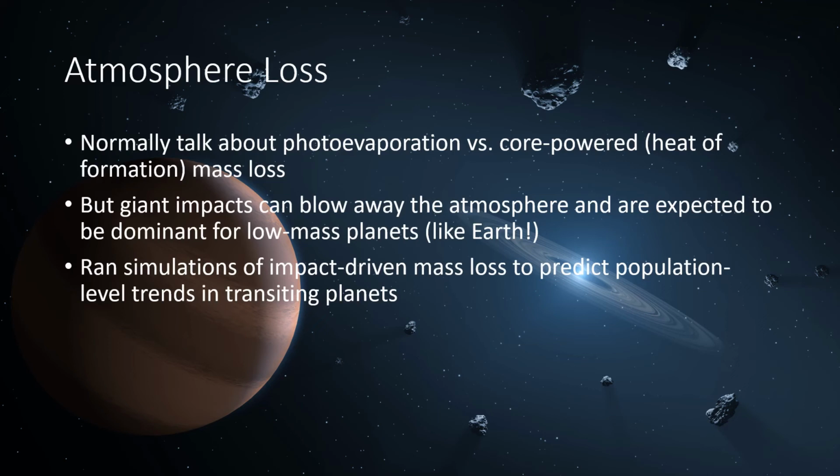An impact on that scale can blow away a large part of the atmosphere just because it's hitting the planet really hard. And importantly, for low mass and especially low temperature planets like Earth, there are models that suggest that giant impacts are the dominant mass loss process.